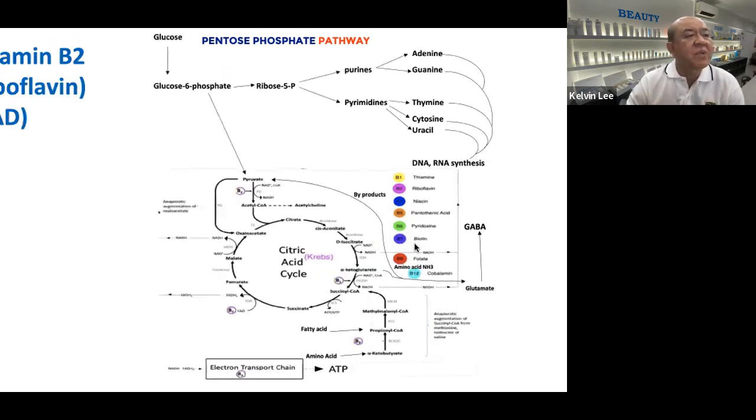Now B2. Where is the B2? B2 we call riboflavin and the short form is FAD. Right? FAD stands for flavin adenine dinucleotide. This is a scientific term. Okay, you look at B2. Where is the B2 needed? You can see here, pyruvate to acetyl-CoA, we need B2. All right, here we need B2 to transform pyruvate to acetyl-CoA in order to enter the Krebs cycle.